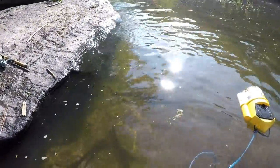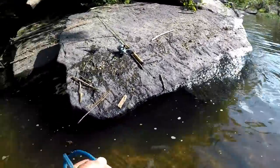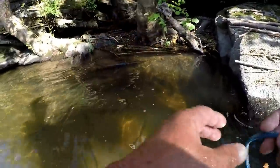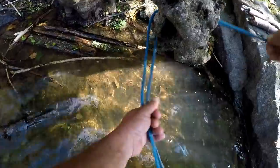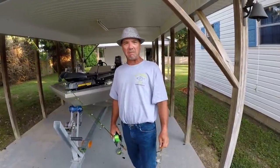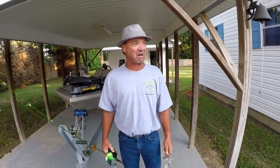Folks, I tell you what, this is not an opinion. There is no sport in comparison to fishing. And remember, go a fishing when you can, because it's good for you.